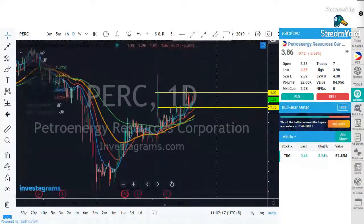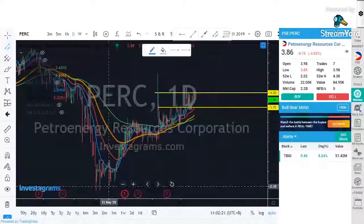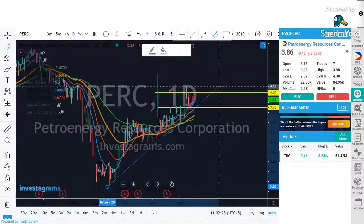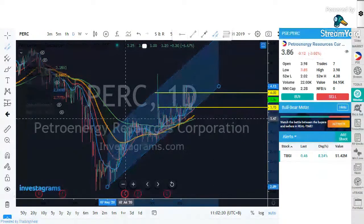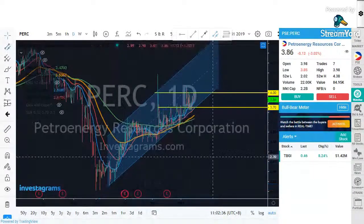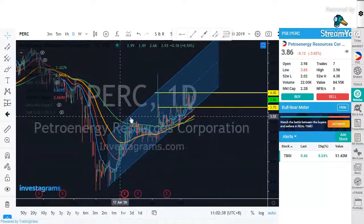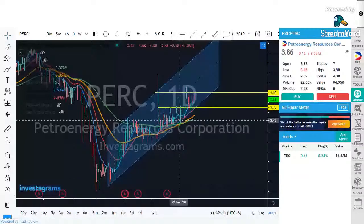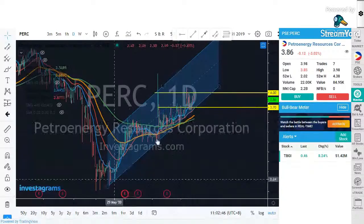We'll draw an incline channel connecting all the lows, drag it up to the high of this. Okay. Now, it is clear that this area is the support because there is a bounce every time the price hits this line, the bottom line of the channel.